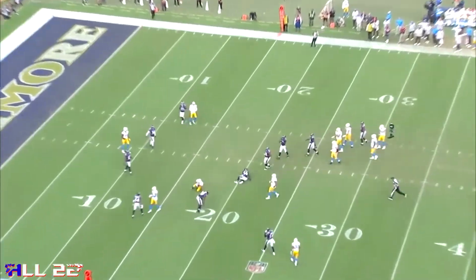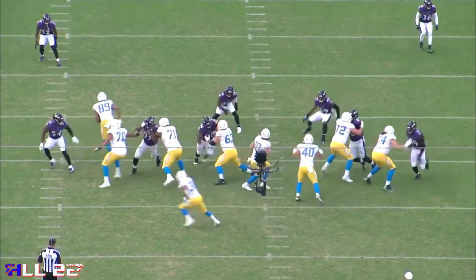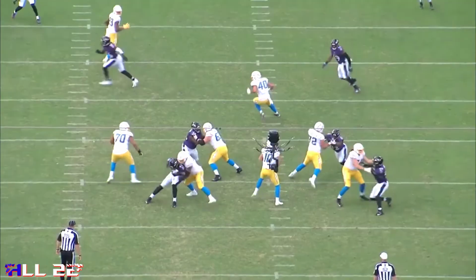Now, from the end zone angle, you'll kind of see maybe he expands a little bit too quickly because this running back or this fullback is open. But point being, Josh Bynes is aware of the routes outside of him because he's looking there. And that's something that a lot of our young inside linebackers have not done so far this year.